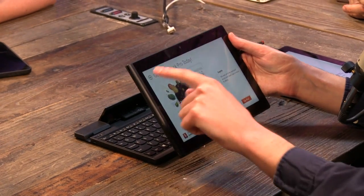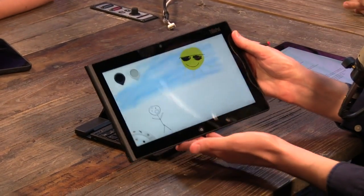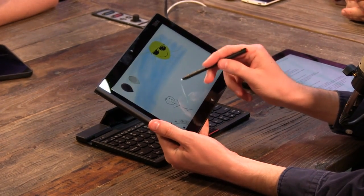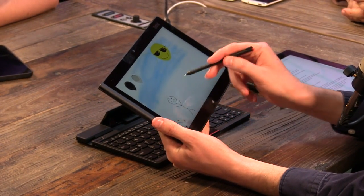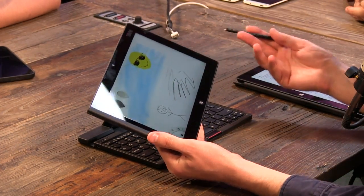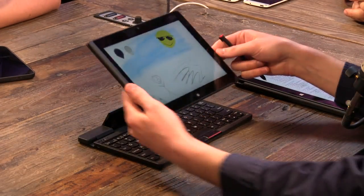And Sketchbook is doing its thing. That's because you pulled the pen out. It's got the pressure sensitivity. Oh, you want to draw stick figures? You can draw lightly or go really heavy. So I like that. It's got the pressure sensitivity, so it's great in that sense.